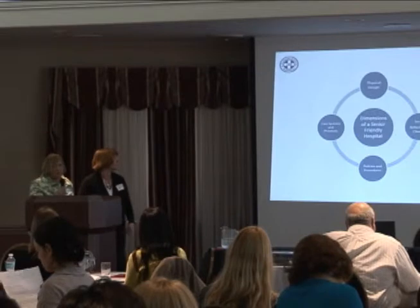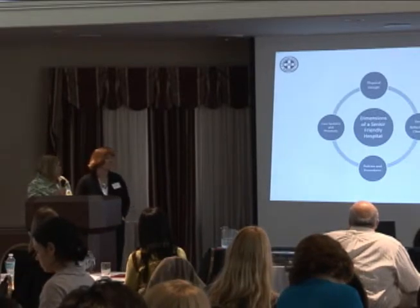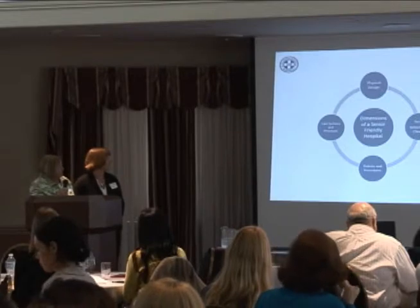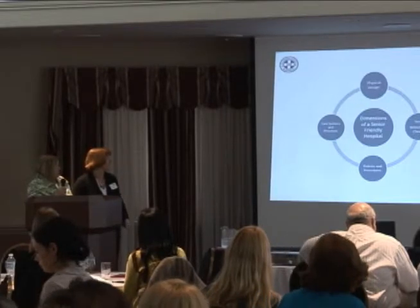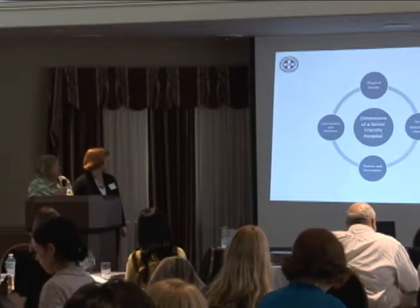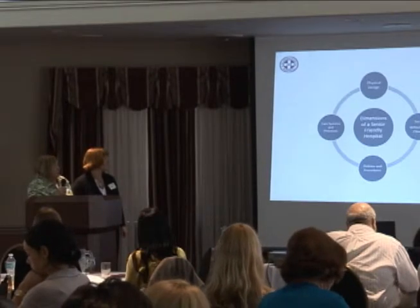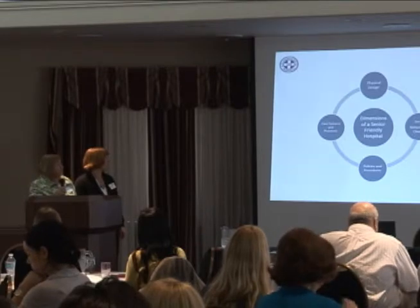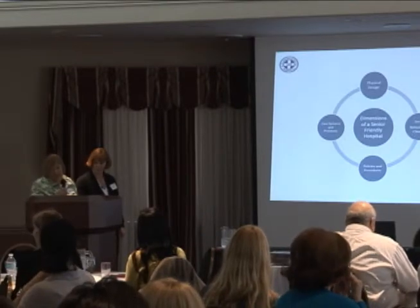Code Plus also provided us with a framework of the 4 dimensions of a senior-friendly hospital. So we had already done some work in our care systems and processes, policies and procedures, and social behavioral climate, but we really didn't look at our physical environment much. So the physical audit was a good next step.